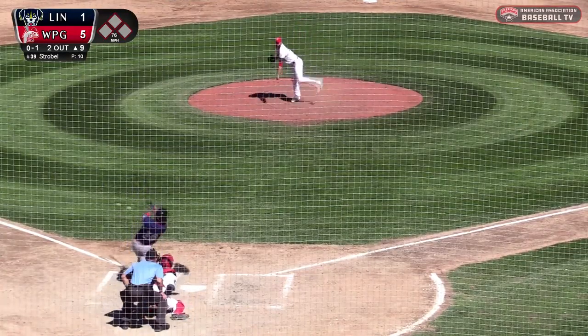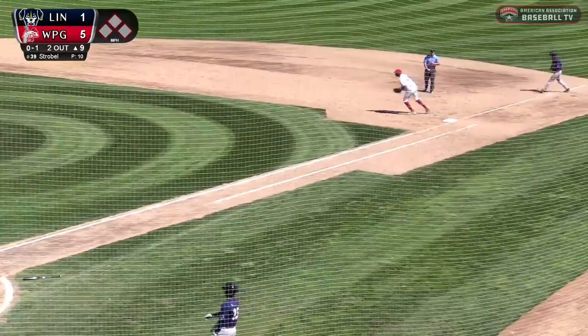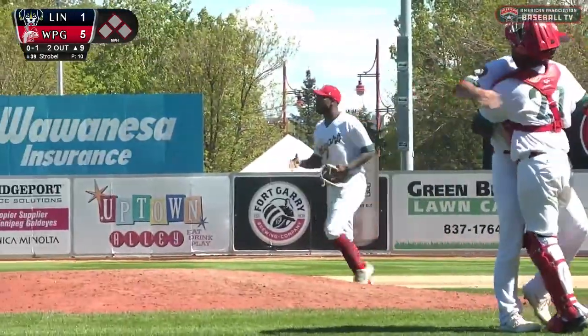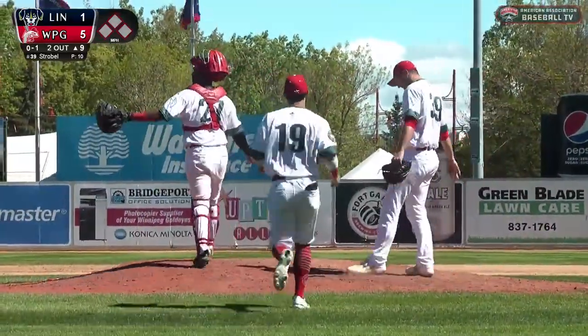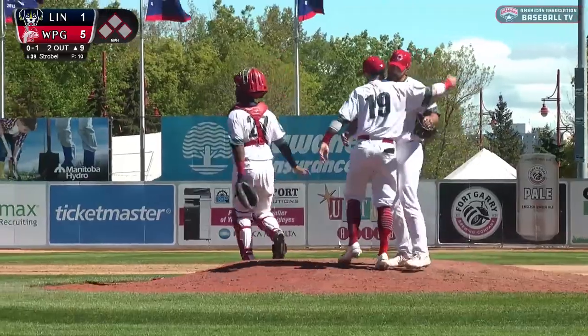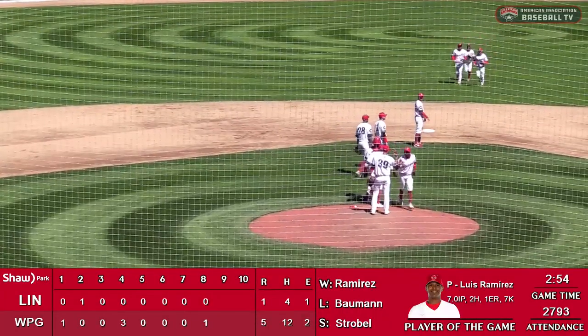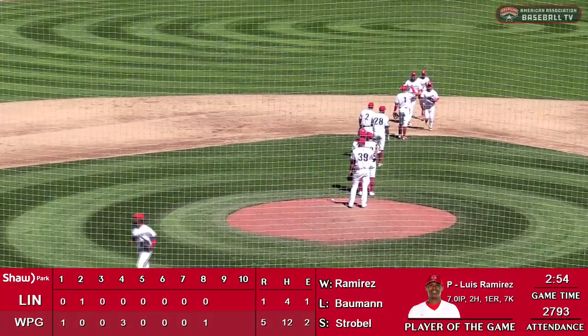Strobel's 0-1 pitch. Breaking ball, grounded to third. Sagdahl moves in front. He bobbles. He recovers. He throws to first, and it's in time, and the ball game is over. Ian Sagdahl recovers after dropping the ground ball and fires across to first to retire Gary DeSarcina Jr. Tasker Strobel with his third six-out save of the season, and the Goldeyes win the rubber match of this three-game series from the Lincoln Salt Dogs by a final score of 5-1.